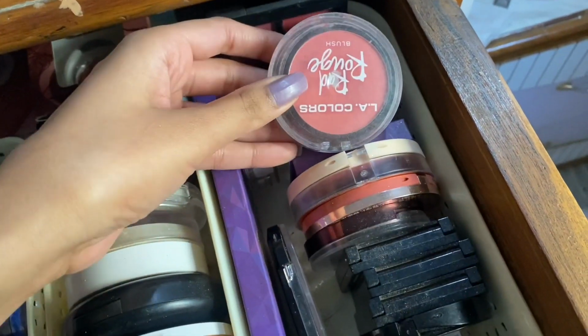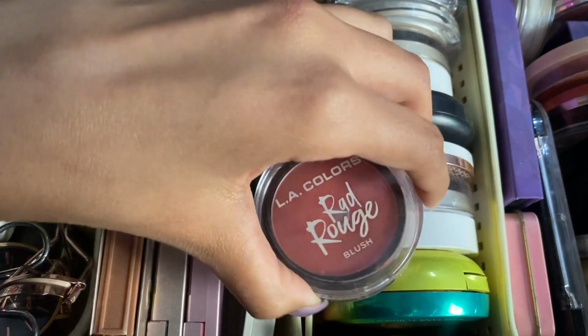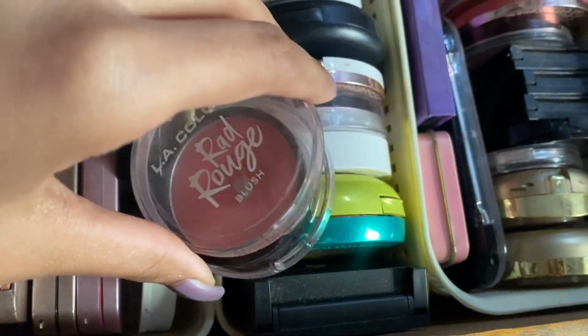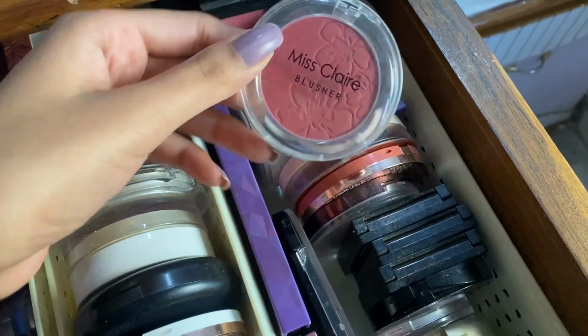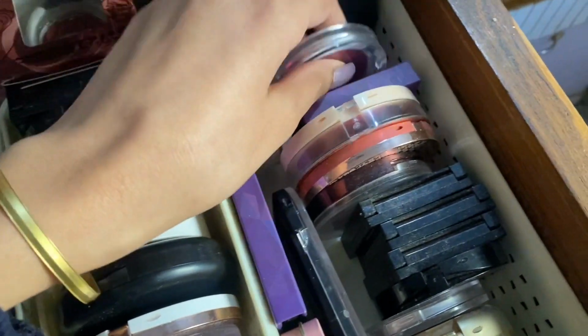This one, I think I need to declutter. I have used it a lot, honestly. This is the LA Color Red Rouge blush, and I hit the pan on this blush, and it's quite old, so I think I'm just gonna remove this from the stack. Okay, this one, I don't know why I bought this shade. This is too dark for my skin tone.